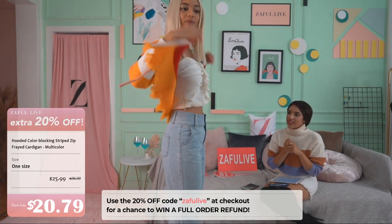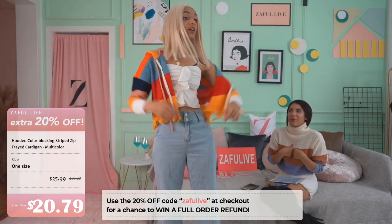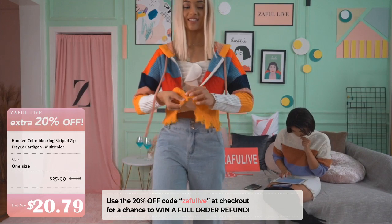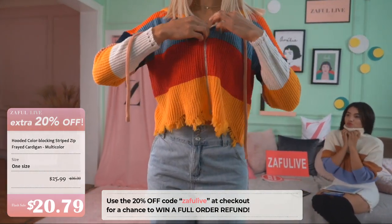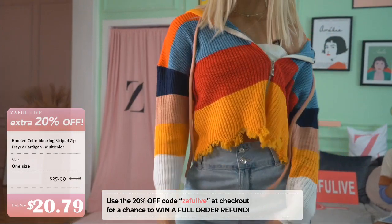You can just throw it on top of whatever you want, or you can wear it. It's really cute, actually. Oh, you wear it at the top, right? If you just zip it up a little bit, true. It's, I mean, like off the shoulder type. Yes, let me do that. So you guys can see, also from up close. You can even open it. Yeah. Whatever works for you.